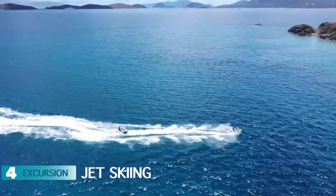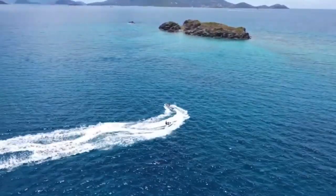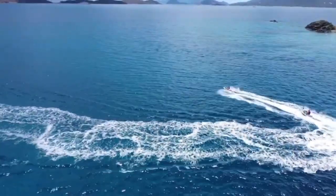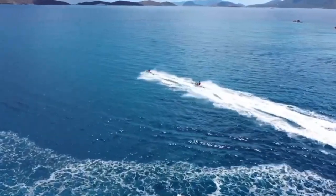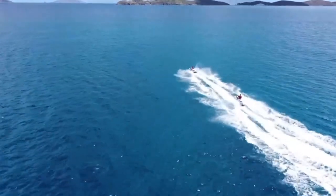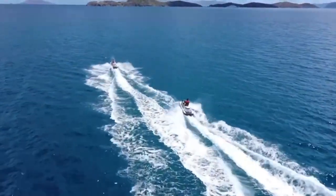So number 4 on our list is jet skiing. This is hubby's favorite thing to do on the island or any island that he visits. He loves just being in the water. And so from my initial time visiting St. Thomas, we've done this at multiple different locations. Right now, it's a little bit easier to find them. Before, we've had to go to different resorts to get a rental.